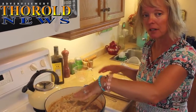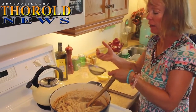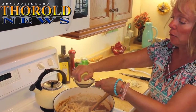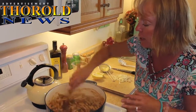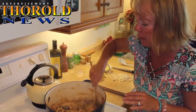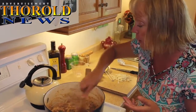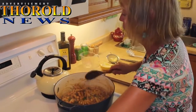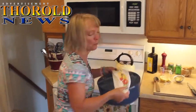Well, I've added the pasta right into the tomato sauce with all of the lovely things that are in there, and I'm just going to add a little bit of fresh lemon. So we're going to just stir that in together. We've tasted to make sure that the salt and pepper are where they need to be, and we're pretty happy with that here in our kitchen, but you might want to adjust in yours. And then I'm just going to put the lid on that for about 1 minute to set everything up.